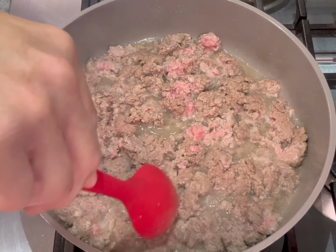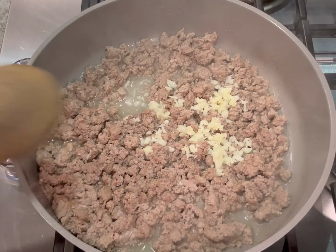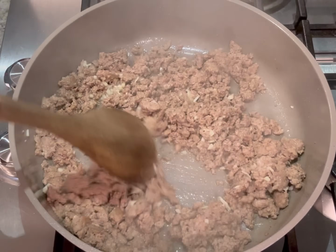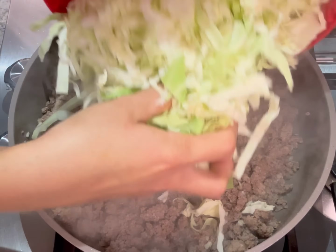And if you want to make this later on, you could use ground beef, ground pork, or ground chicken, so that's up to you. Just keep that in mind for next time. Then I'll add some minced garlic and cook that until it's fragrant, about 30 seconds more or so. And then I'm going to add the cabbage.